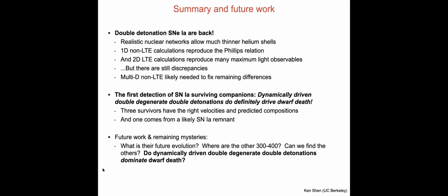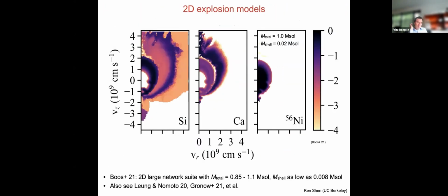I've seen Fritz, Mario, and Wolfgang's hands go up, I think in that order. Right, Ken, thanks for the nice talk. I have a question about the 2D or multi-D simulations that you showed with the double detonation scenario. If you go back to that slide, you seem to have quite a bit of small scale structure in the composition of the ejecta. So why is that? I mean, it's detonations in the end, right? And it should be rather smooth. And there are these bumps in there, and also material here, also in the inner part, right?